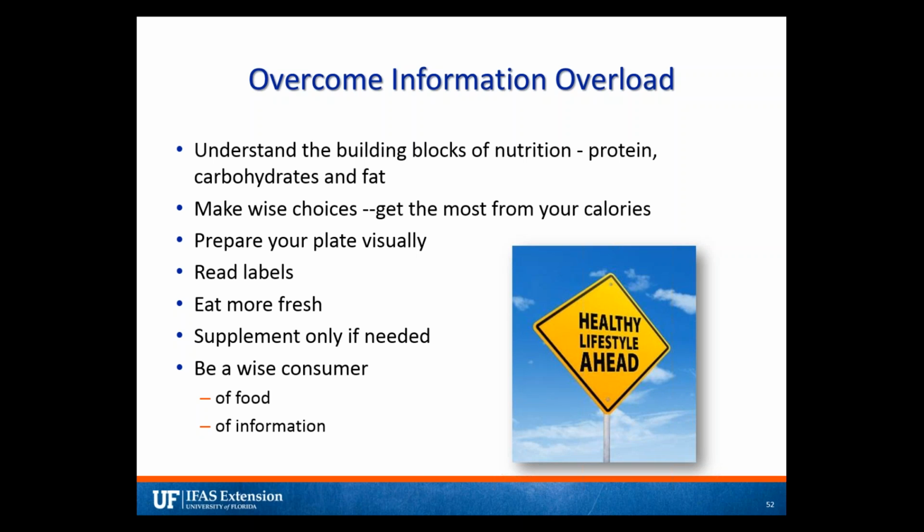Understand the building blocks of nutrition, the importance of protein, carbohydrates, and fats, and make wise choices most of the time to get the most from your calories. And think about looking at it visually, and that your plate should be colorful. You should have half fruits and vegetables, a quarter grains, a quarter protein. Make sure you get your calcium through dairy products or calcium fortified foods. Label reading or getting information from the right sources online can really help you with your decision making.